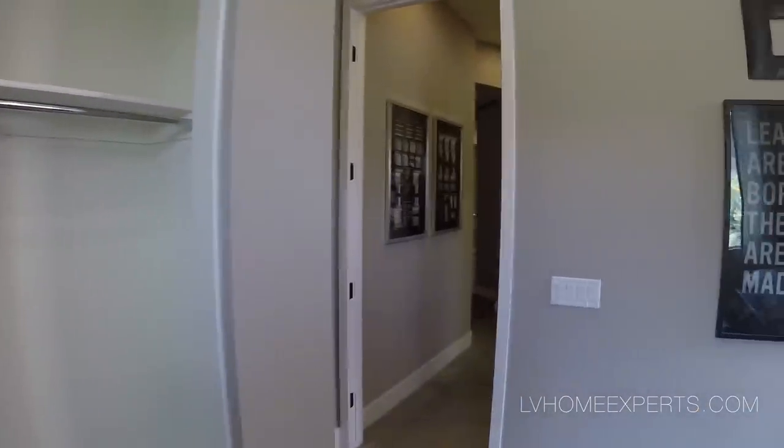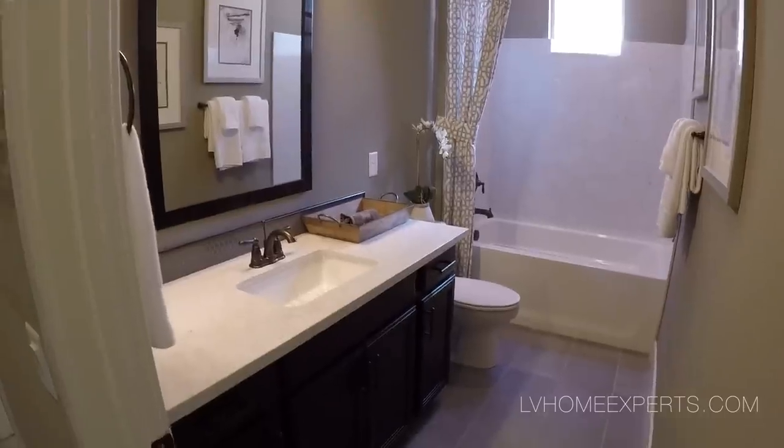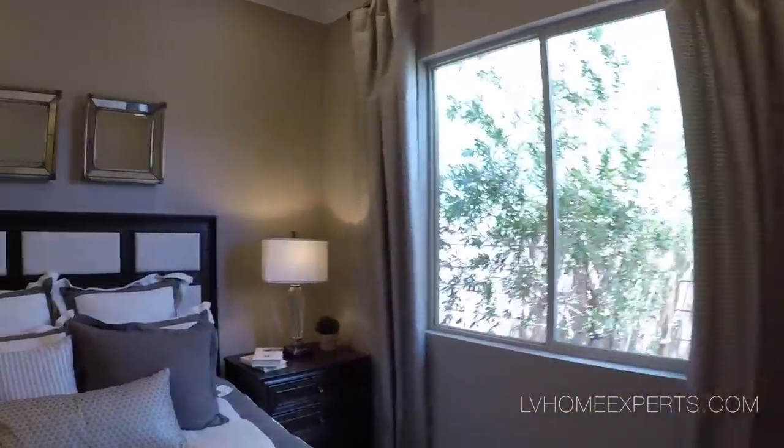So this looks like a 2x8. You'll have tile in all the wet areas. You have your tub shower combo. As you can see, you have your 6-inch baseboards and your orange peel. Coming into your second bedroom.